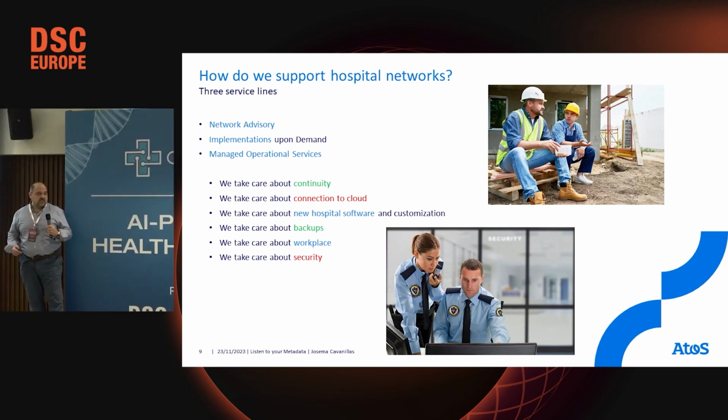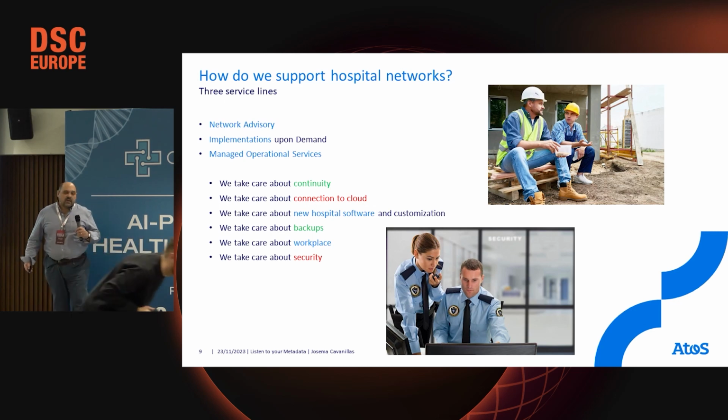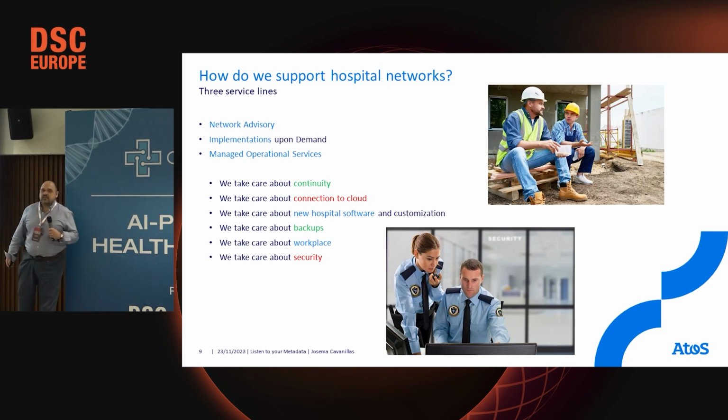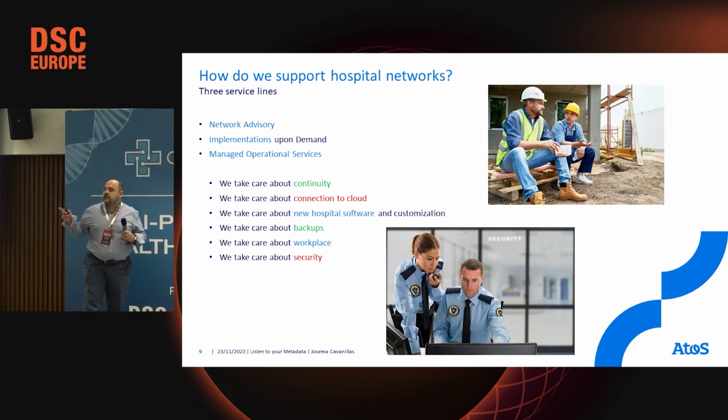So you can't forget. We sit down by this jack of all trades and say, we are your partner, we're going to support you, don't worry. We take care of business continuity of the network. If you insert a new thing, we connect to cloud if you need to connect to cloud. We install and customize new hospital software. We take care of all the backups. By the way, the Polish government sent some weeks ago a regulation saying that every single hospital needed to have 3 backup lines, local, remote, and cloud-based, because they have seen an increased amount of attacks coming in hospitals, and there was a need for implementing these backups.